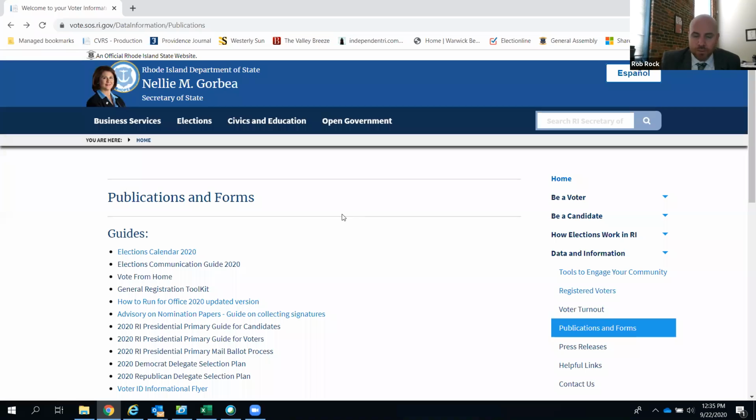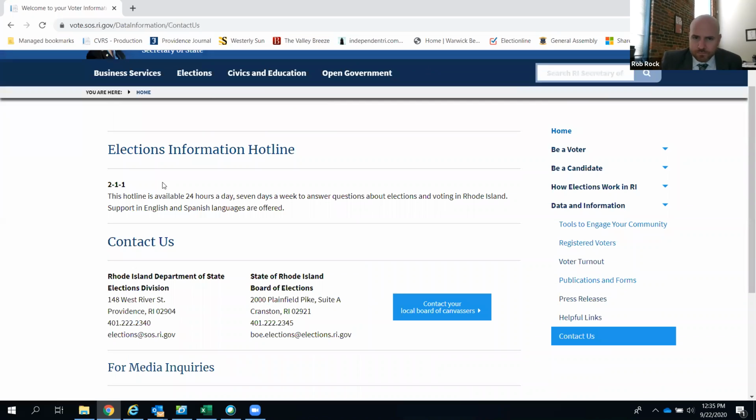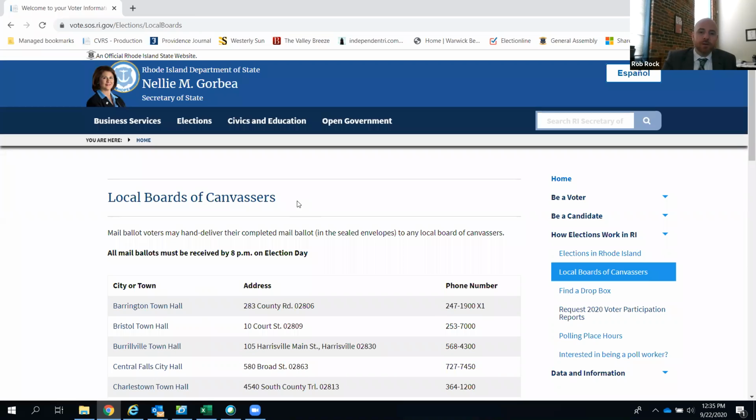The city and town could look it up. So there are plenty of ways to look it up here. Here's our information. Also 211. We're working with the United Way this year for the first time, which is great, and so a lot of election questions are going to be answered there. You can see our information here, email and phone, and the same for the Board of Elections. The city and town halls' contact information is here as well, and also on the form. So there are plenty of places you can call to figure out where you're registered to vote.